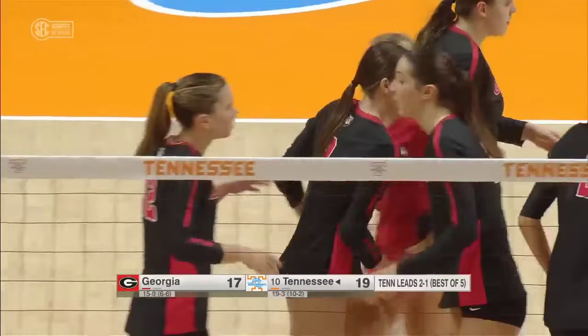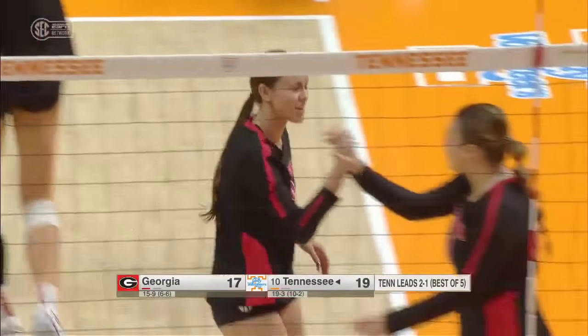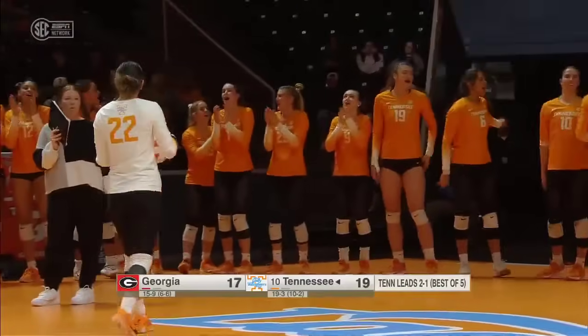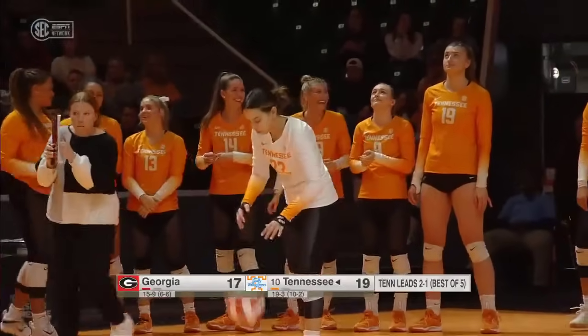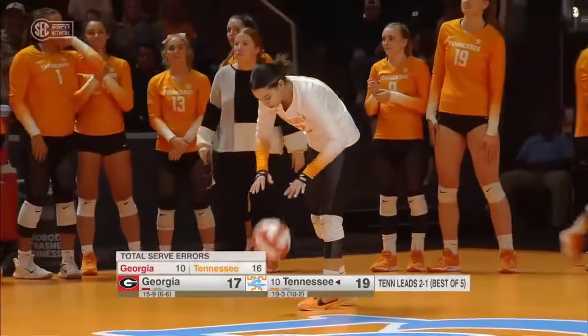This is where Georgia really has to clean up their mistakes. If they're going to beat this Tennessee team, they've got to go to 5. They've got to get the momentum. They've got to clean up their errors so that they can beat this Tennessee team. Right now, Tennessee's up by 2.